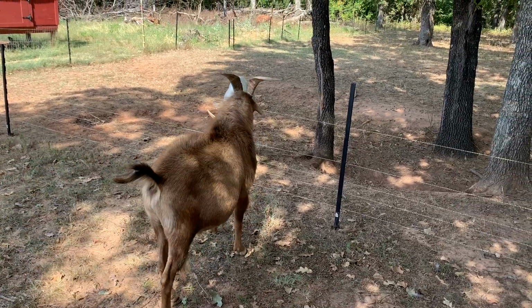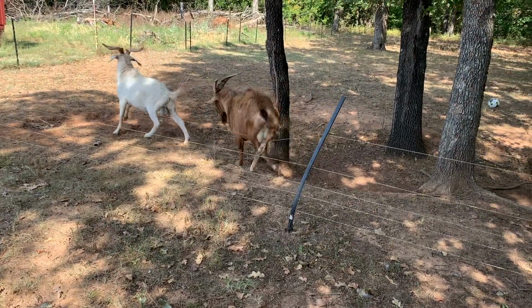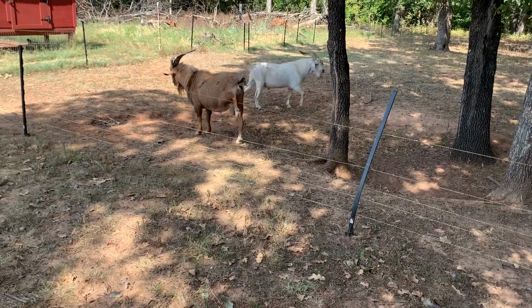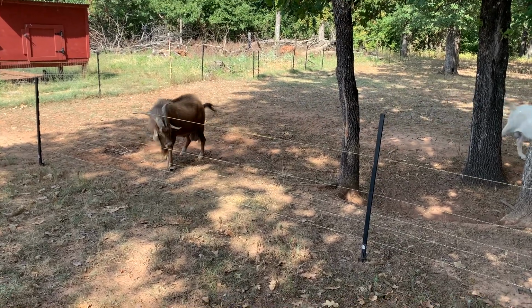Here he goes. Yep, he's thinking about it. Sizing it up. Yeah, he did it. Oh, he got his feet. He got a foot stuck. Oh, I bet it was popping him too.